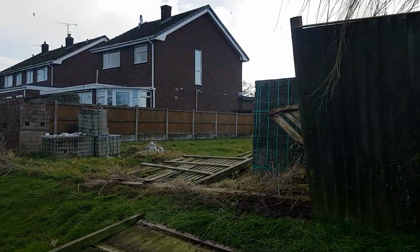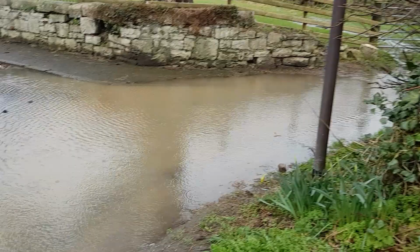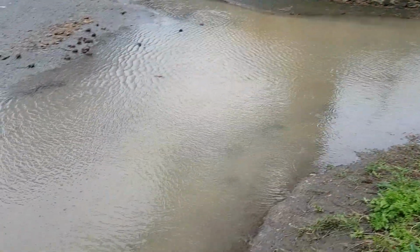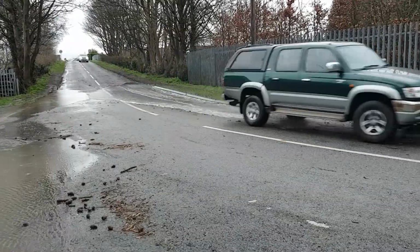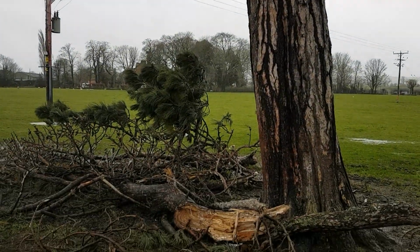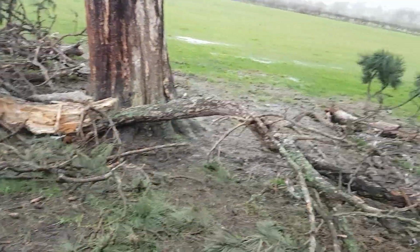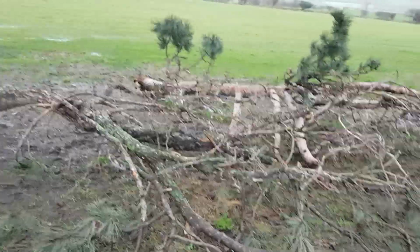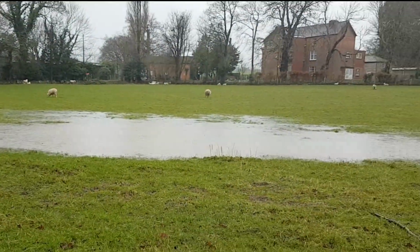So, off to the outskirts of the town. Well, I won't be going that way then. Everywhere you look, trees have been wrecked and fields are filling up.